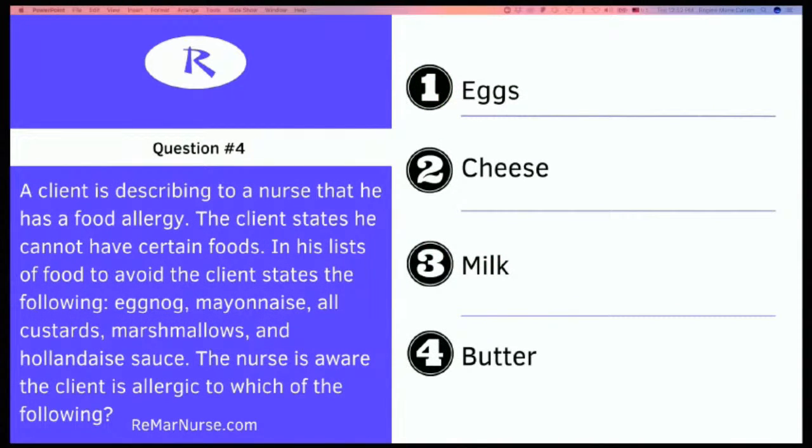A client is describing to a nurse that he has a food allergy. The client states he cannot have certain foods. In his list of foods to avoid, the client states the following: eggnog, mayonnaise, all custards, marshmallows, and hollandaise sauce. The nurse is aware the client is allergic to which of the following? Is it number 1, eggs? Number 2, is it cheese? Number 3, is it milk? Or number 4, is it butter?